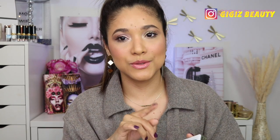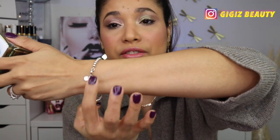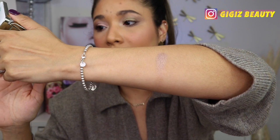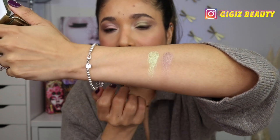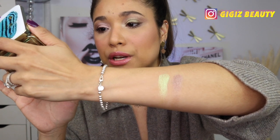Let's move on to the swatches of this palette. We're going to live swatch because that's how I like to really show you pigmentation. So I am just applying, and this shade just feels very soft to my touch, and this is just one swipe. Then I am going to move into that duochrome shade, and that's that one, and this one truly feels like a cream shadow when you touch it.